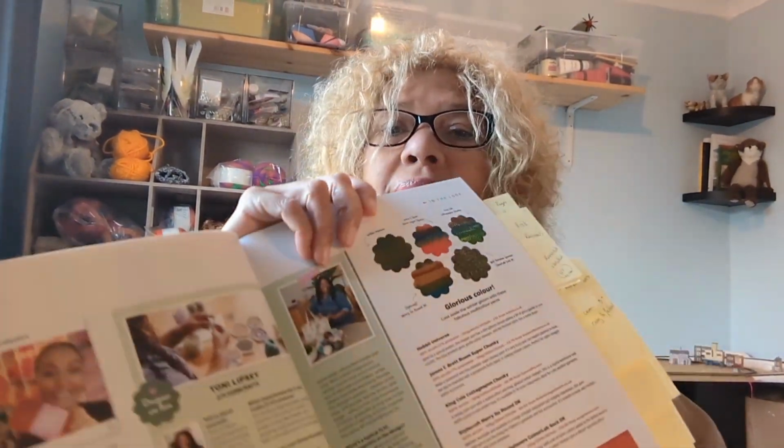They do a feature on different yarns, which I thought was quite nice just there. So some of them, they're different colourways. Hobby Universe, James Brett, King Cole. So that's quite good. A little article on a lady called Tony Lipsey and her yarn crafts. That's quite an interesting read.